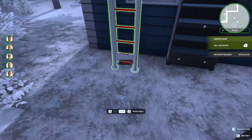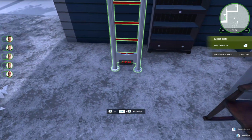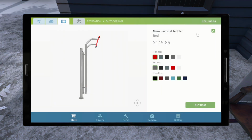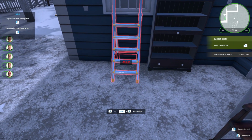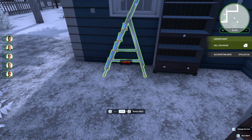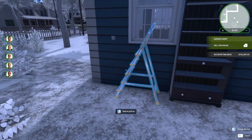I've never used this kind before, so I don't know. I don't know if that'll work here. We have to use the other kind. This kind, you can move all over the place. Aluminum ladder. Yeah. That one you can just put wherever you want. You can put it sideways. Yeah, right there. Because you have to slide in. There we go. Perfect. Don't forget to leave the window open so you know you can go in.